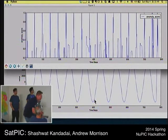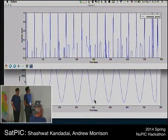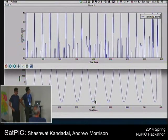Something odd here. I mean, it's not clear why you're having that anomaly. Sorry, Matt. The spike every time. Yeah, why is it getting an anomaly spike here every time? That doesn't make sense to me. Does it make sense?